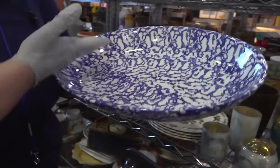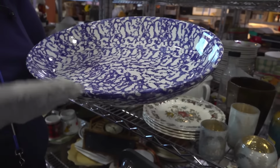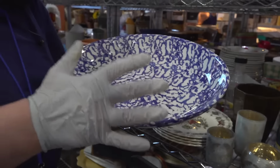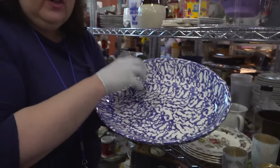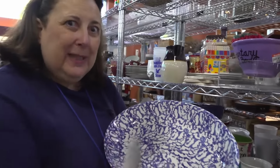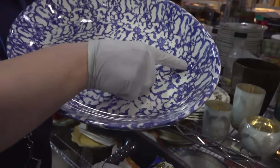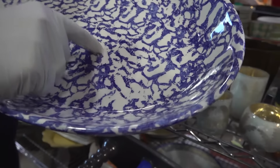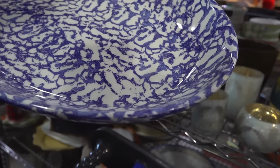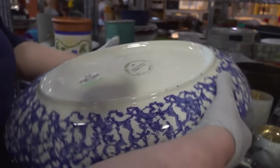This is great. This is a beautiful blue-white piece, very functional, only $8. Good condition. And when you see blue-white spongeware, you want to see areas where you can understand that the sponge was there, right? And areas that are just plain. So you want that contrast of the areas that are very, very blue, like these areas, and the areas that are really, really white, like these areas. So this is a nice one. This is definitely a bargain at $8.